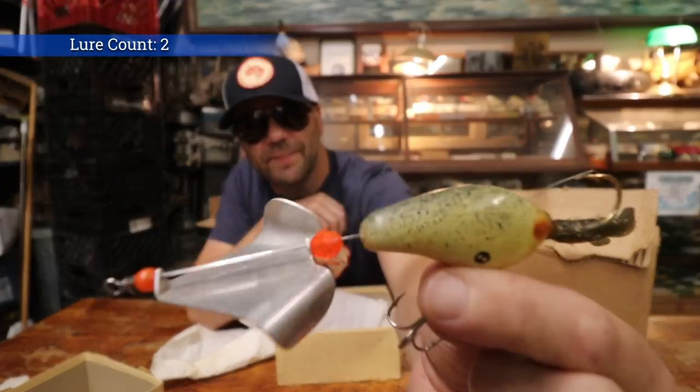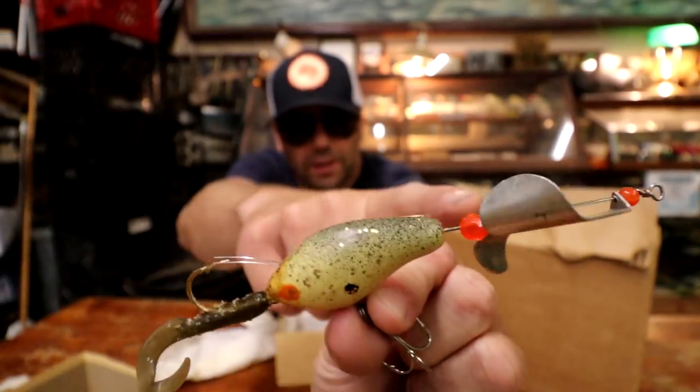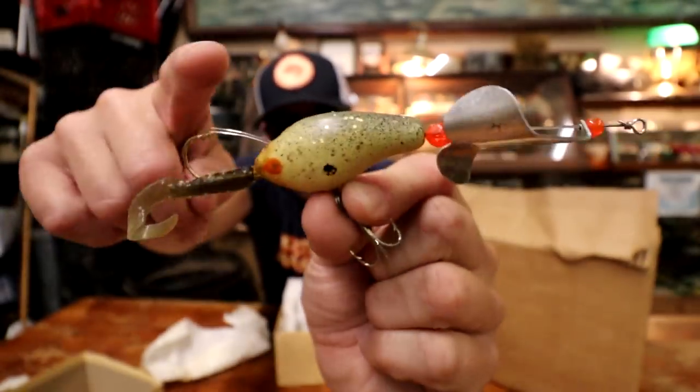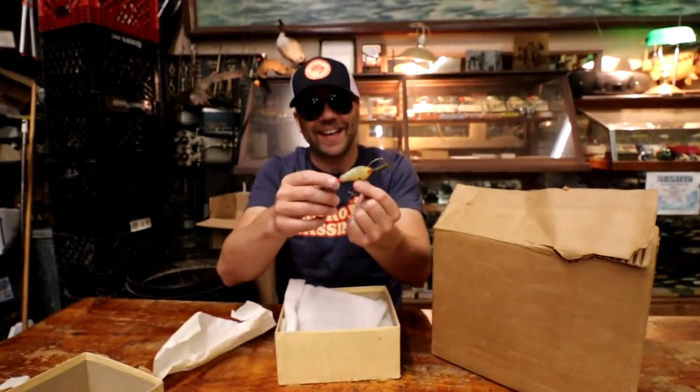Okay, here's a prototype for a really wild bait. I have never seen that before. Looks like it's got a buzzbait head, almost a backwards Big O style body with a single hook and a little grub. That is wild.